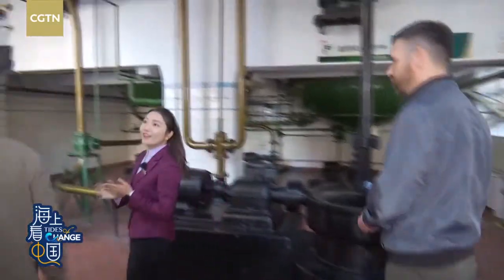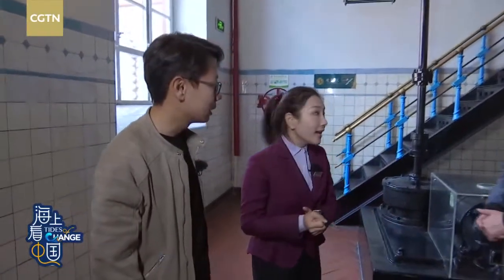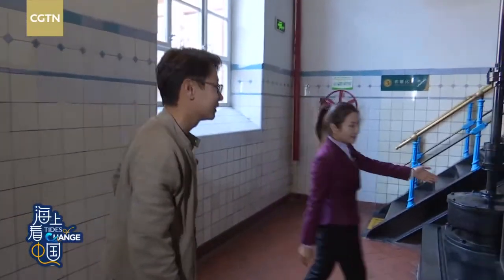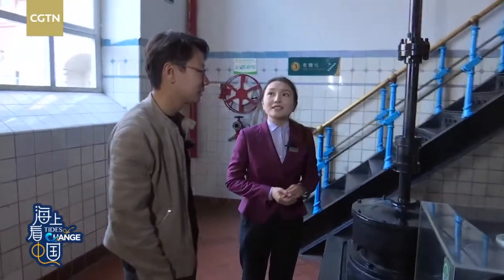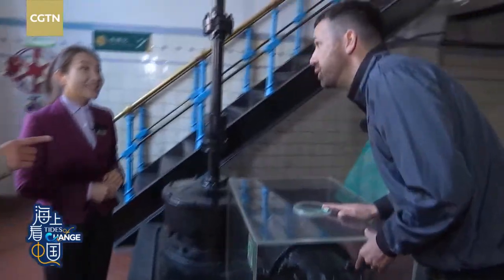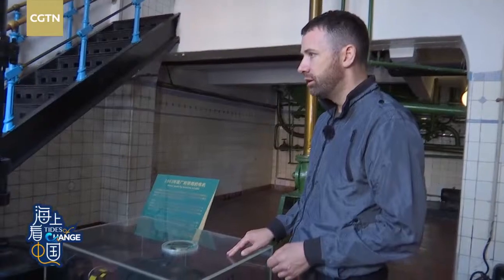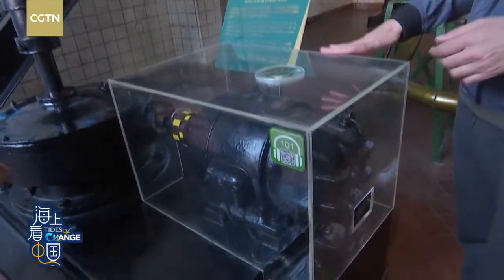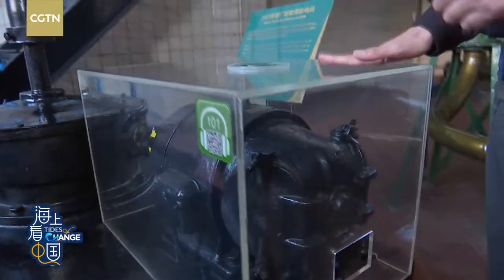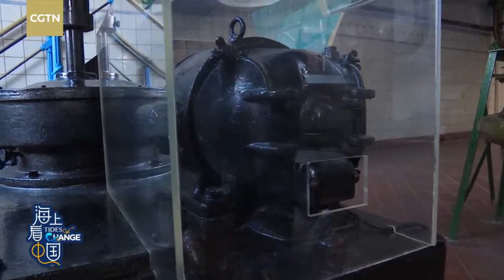I couldn't help but notice this giant machine. Yes, we are now in the brew house 100 years ago. I will show the left one, the Siemens motor, made in 1896. It can still work today, and only this motor can still work now. Oh wow, so this is the oldest version of this motor in the world. It looks really archaic, I have to say. If we give it a closer look.